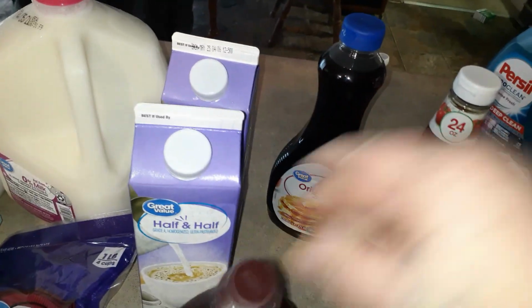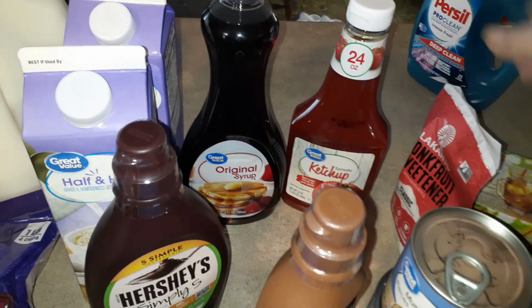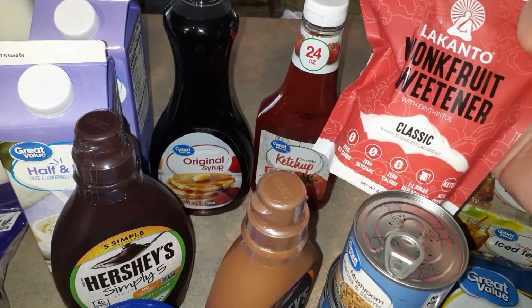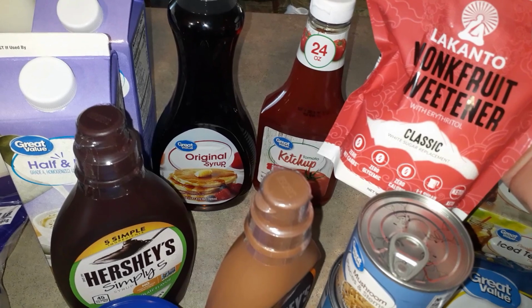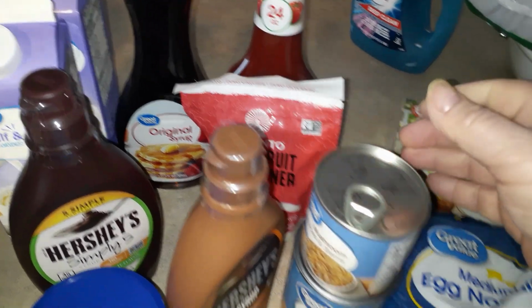And then David just needed some regular syrup and a ketchup for backup. And since I have been making that cake, I've been going through the monk fruit a little bit more than usual. So I figured I better pick up another one of those.